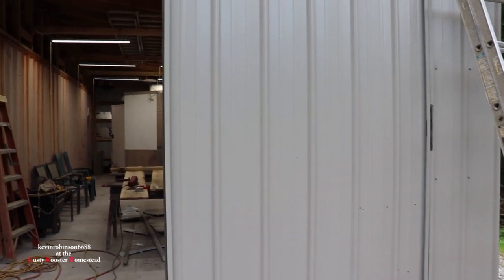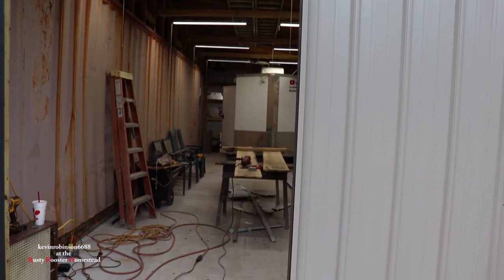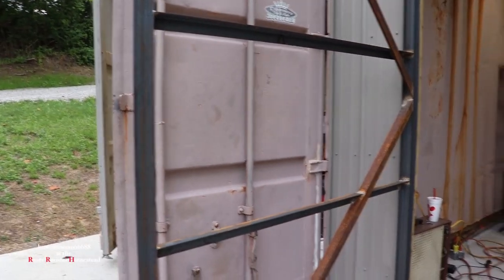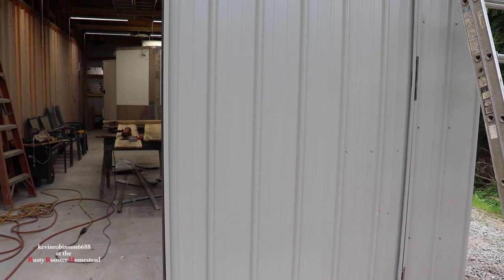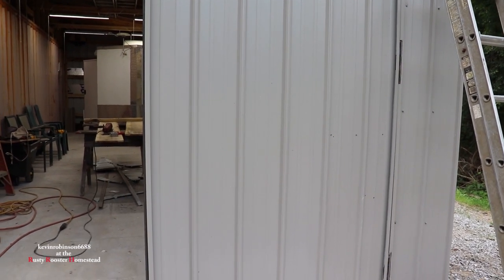So that one there is not screwed down. I got to get it screwed down, and that side will be done, covered. And then we're gonna start on this side over here. But we're also gonna be building the locks, and I might do a separate video for them locks. So stay tuned and see how this goes today.